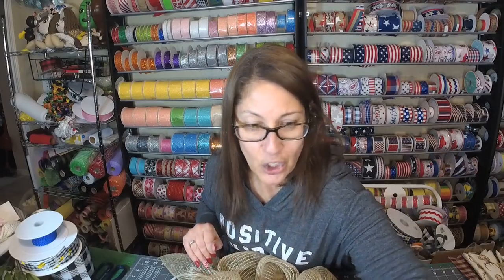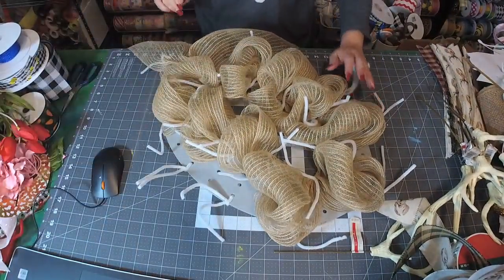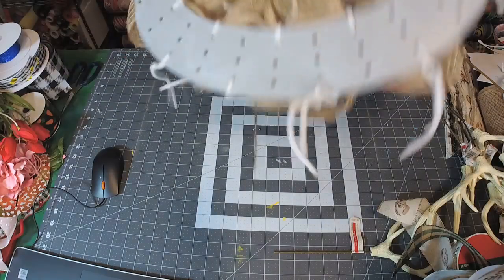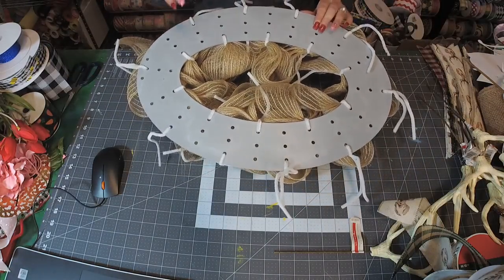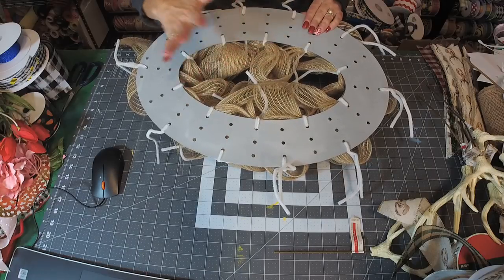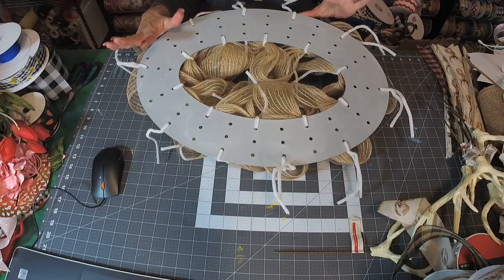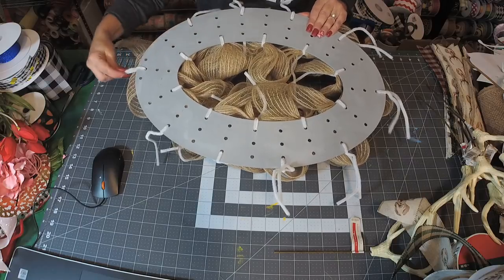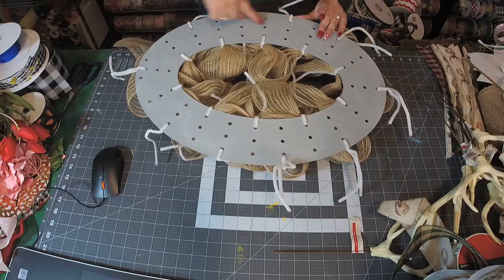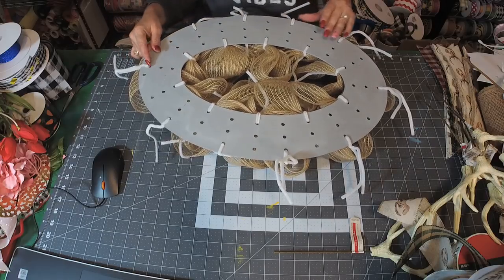So, let me bring y'all down, and we will get started and see what we come up with. All right? There we go. I'm going to turn it over so you can see the back. What I did was, now I wish I'd had the natural pipe cleaners, but I didn't, but it's fine. You're not going to be able to see them. So I did every other, going to the outside, the inside, inside, all the way around.